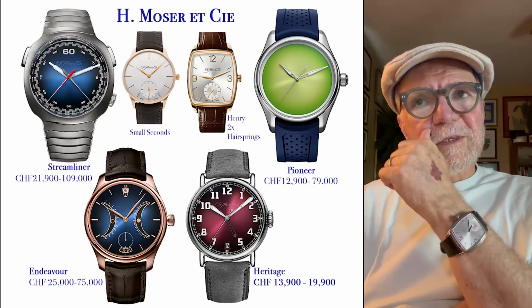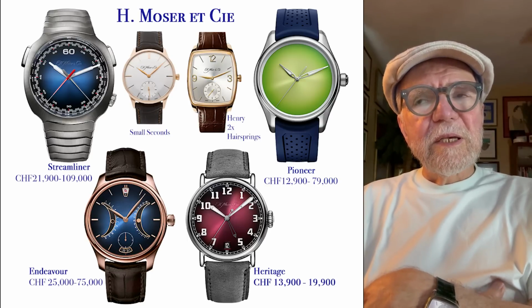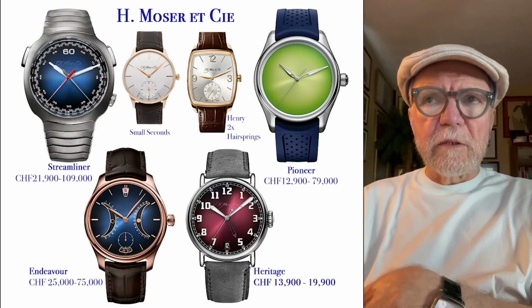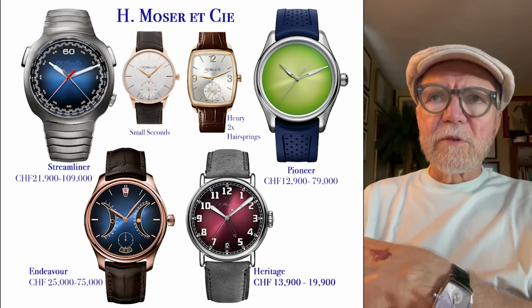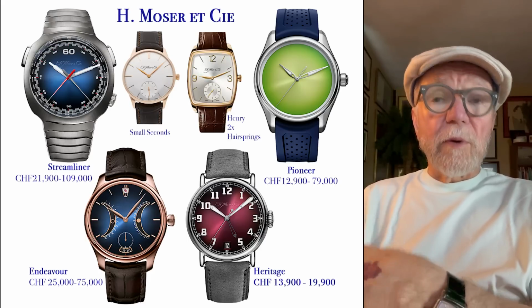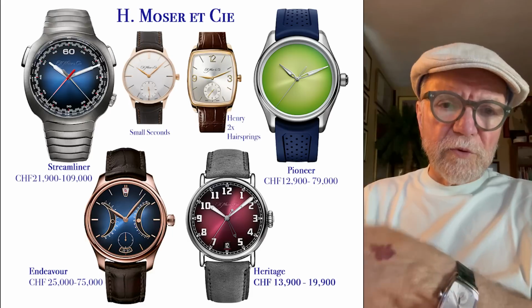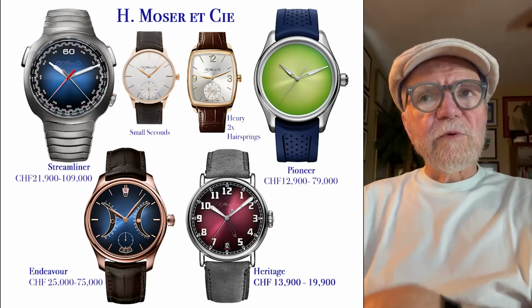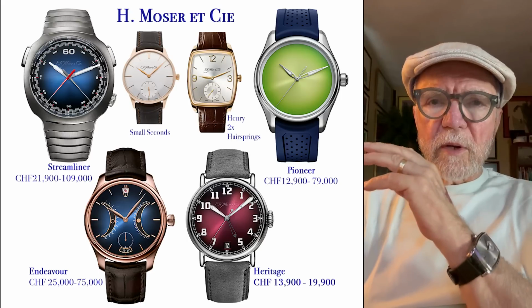Now the prices of these, probably the MSRPs start around $12,000 for the Pioneers. But they have a range. This is one thing I like about H. Moser & Cie., is that they have a range of prices. Their entry-level price, like I said, is around 12,900 Swiss francs, which is a little over 13,000 US dollars. If you go to some place like Chrono24, you'll find the used prices begin around 9,000.